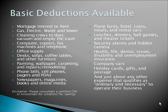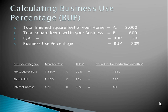I'm going to go to the next step. This is one thing that a lot of people don't know about or how to calculate, and that's called your business use percentage, better known as BUP. Basically, this is the example I'm using of how to write off a certain percentage of some of those lists of expenses that you saw earlier. And I'm using the mortgage expense in this example. This is just one example, but you can take any of those examples and apply the same concept.